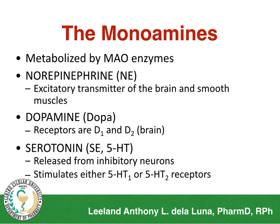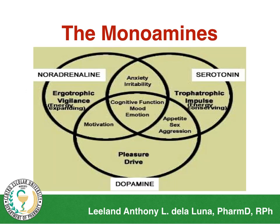Now, norepinephrine is mostly coming from excitatory neurons in the brain. Its main responsibility is to excite our neurons, which causes depolarization. Same goes with dopamine. Now, please take note, serotonin, also known as 5-hydroxytryptophan, is released naman, on the other hand, from inhibitory neurons.